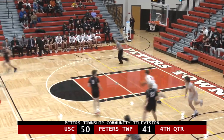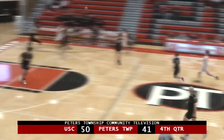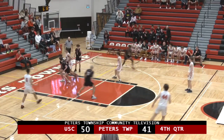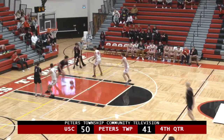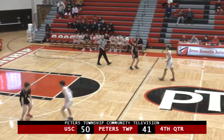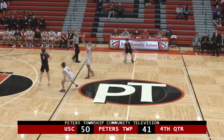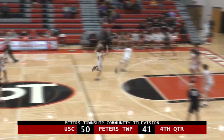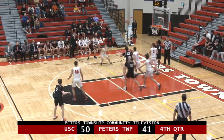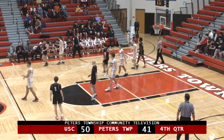Indians steal it. Nice job by Miller, and up he comes. Long pass to Dunbar. He goes in strong. Can't get it to go. Good athletic play. Just couldn't finish it. That would have been a nice one to have in the back pocket. Panthers beat the double team. Hall goes in, gets cut off. Near steal, Panthers.